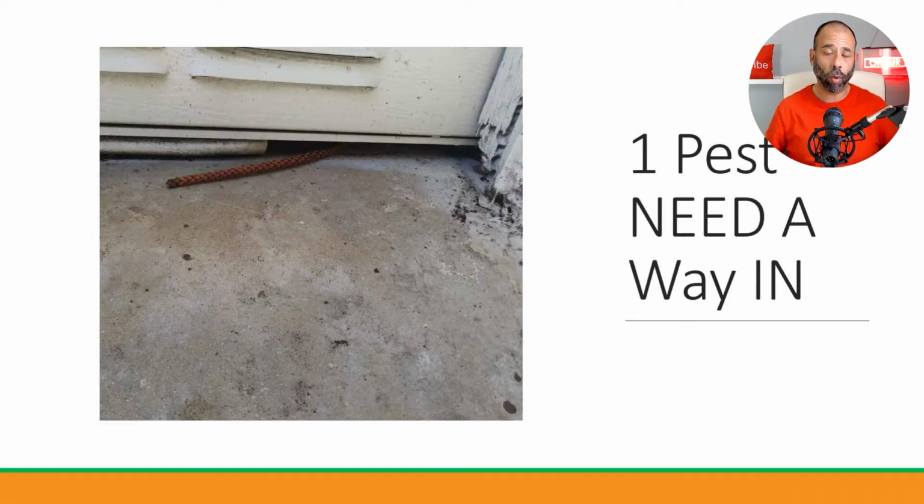Here's a classic one, garage doors. There is the seal that's damaged, and people are getting roaches in their garage. Well, if there are gaps in the seals and there's wood damage, obviously wood decay there, then easily we find snakes and large roaches and mice.